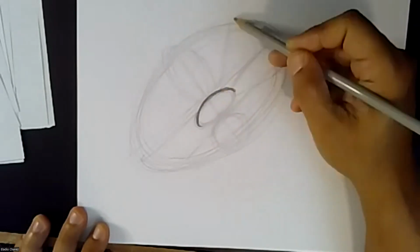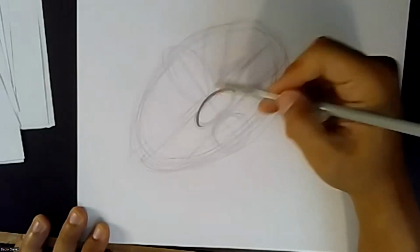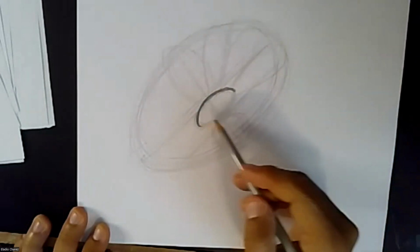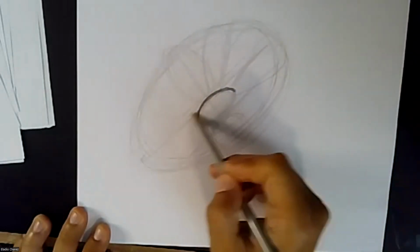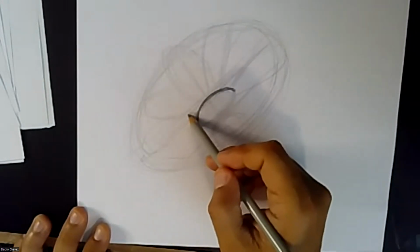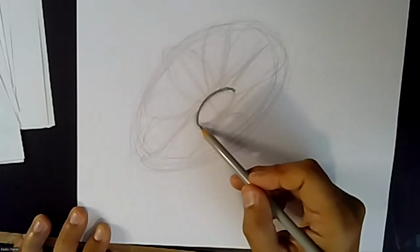So I just find the middle, kind of at that angle. And then there's one petal. There's going to be one petal here, another petal there in that space. And I'm just scribbling them in. And then this other petal over here. And then another petal right in here. And then this one coming.